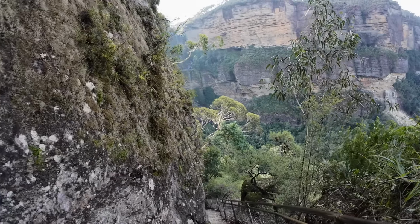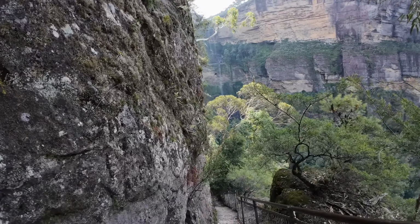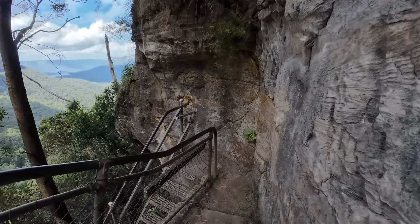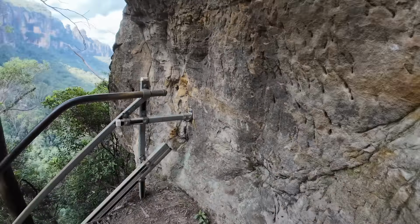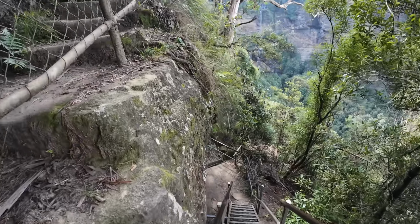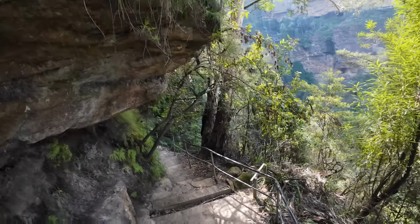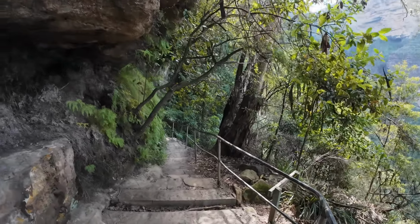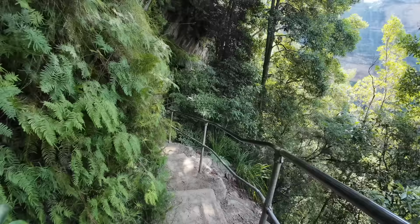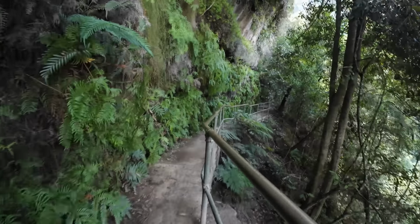Jeez. I'm not the best of heights, so yeah. I'll be back soon. Yeah, it's pretty crazy. I think my nerves are going to be... I think I'll be needing a beer at the end of this. Calm the old nerves. Jeez. This is a little bit better. So yeah, apparently the light's about 3/4 of the way down, so not far off. I'll come back.